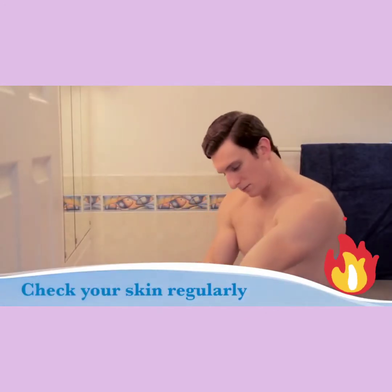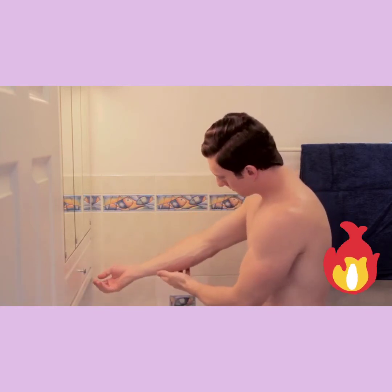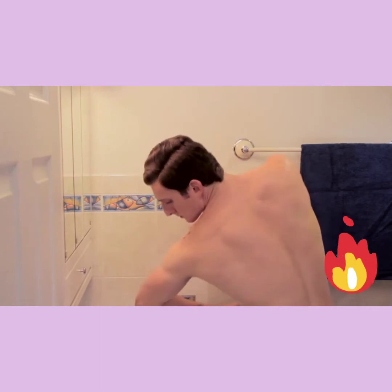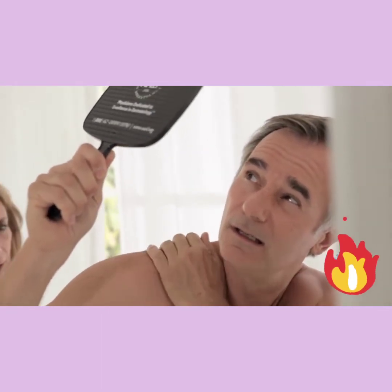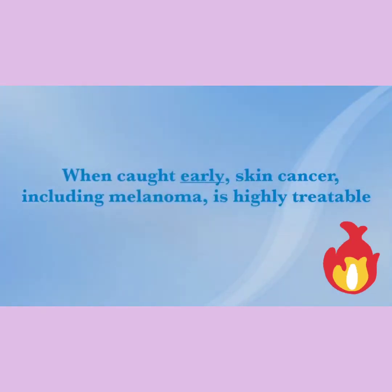Check your skin regularly. New spots or moles that itch, bleed, or change color are often early warning signs of skin cancer. If you notice any suspicious spots, make an appointment to see a dermatologist. Men over age 50 have a higher risk of developing melanoma, the deadliest form of skin cancer, than the general population. However, when caught early, skin cancer, including melanoma, is highly treatable.